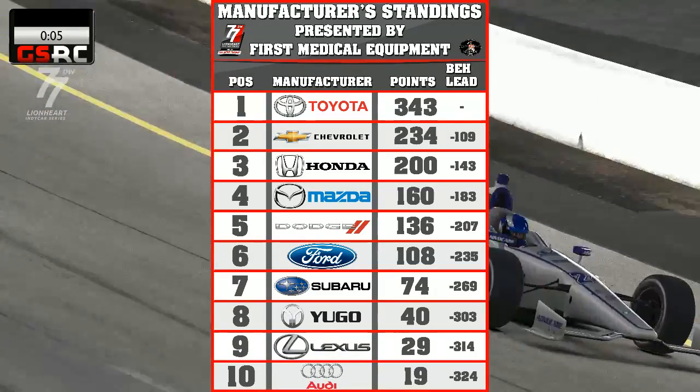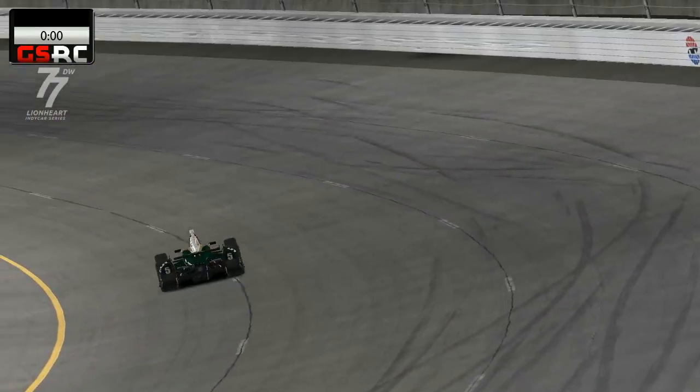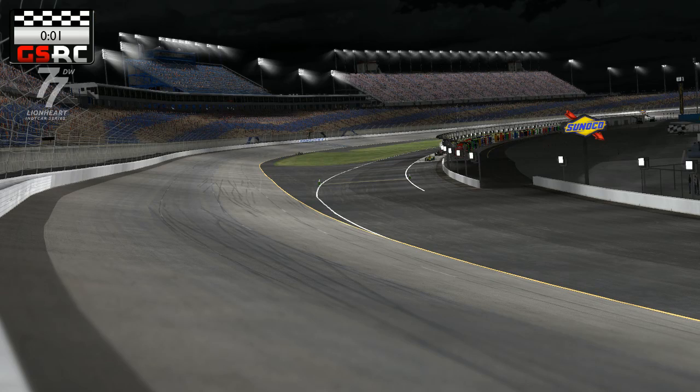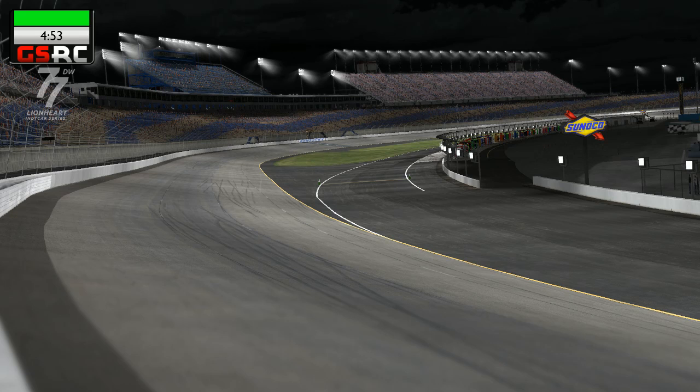Audi falling down the board as we've progressed here through the first 3 races, but Yugo, again, on that strong run. You got to be happy with that. You can never count out a good running Yugo right there, so it's not surprising to see them. I believe is this their first season in the Lionheart series? It is officially. It's actually the first season that we're kind of having a little fun with the manufacturer standings. So yeah. Well, hey, there's nothing wrong with that whatsoever.